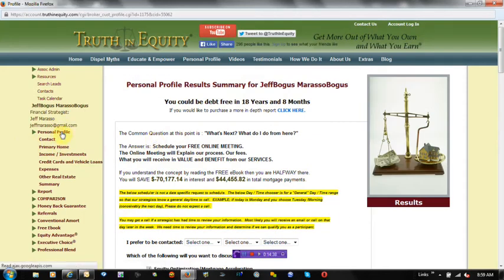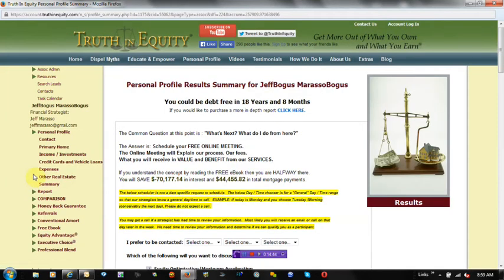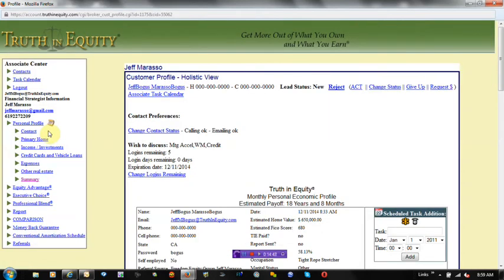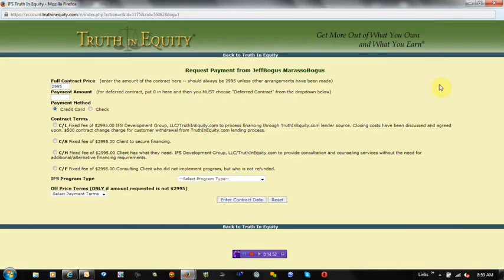Now here's where you collect the contract. Say you're on the summary page and the guy says, wow, that's fantastic, let's go. Okay, you go back to the personal profile and you click on request payment right there, and you can either collect money or do a deferred contract. Right here it says put in a 0 for deferred contract. Put 0 in here. Then you must choose deferred contract from the drop down below.